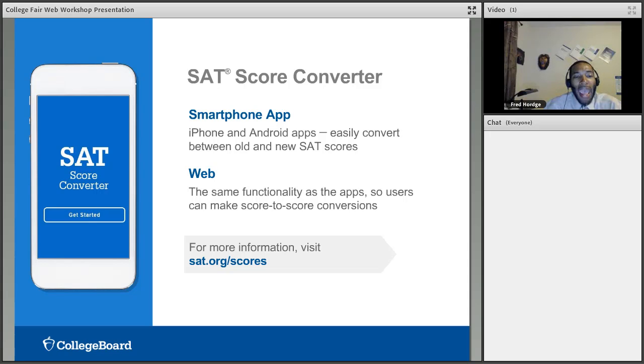It's a smartphone app. It's for iPhones, Androids. It's easy to convert old to new SAT scores. It's going to say this in the next slide, but just so you understand, let's say that your student took the old SAT. They can download the SAT Score Converter app. Be sure you're downloading the right one. They can download that app, put in their results from the old SAT, and the Score Converter will tell them how they would have done on the new SAT.